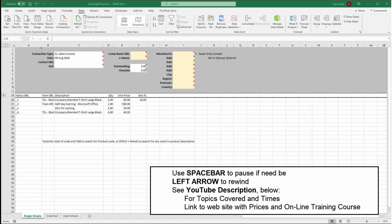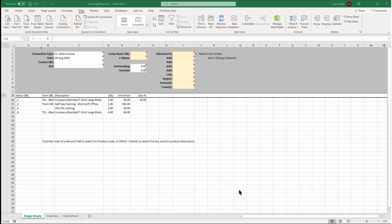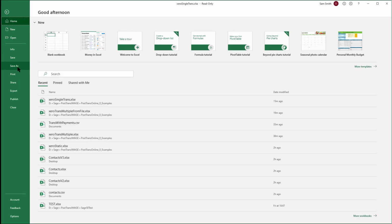In actual fact, in my experience, it's very rare that anybody manages to mess them up. First thing you can do is save a backup in an adjacent folder or something so you can go back to it if someone does mess something up. Keep a backup. And of course, if you save the file, let's just Save As.